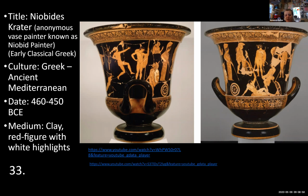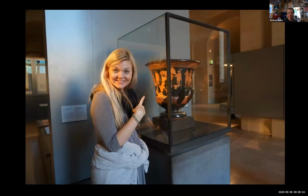It tells the story on one side of Niobe. Remember, she bragged about her kids being more beautiful and more plentiful than Artemis and Apollo. And so Artemis and Apollo come and kill all her kids. Never show hubris or that amount of pride or bragging to the gods. That was the lesson there. And then the other side showed Hercules standing victorious. So cute.